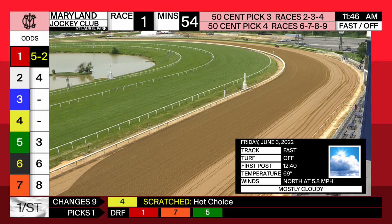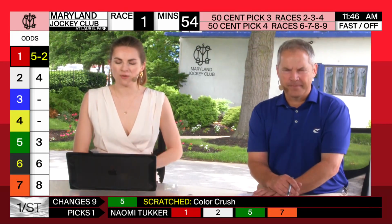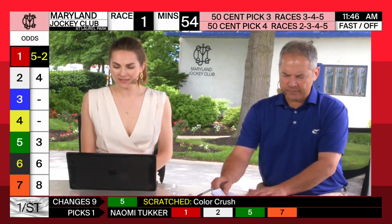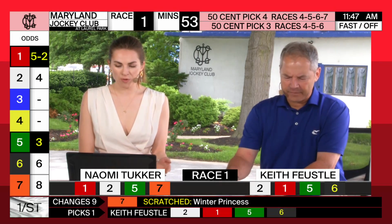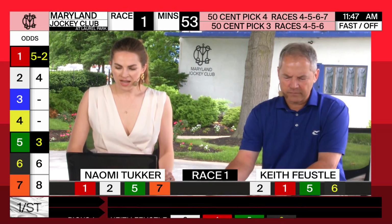And we're going to kick off a 9 race card with 2-year-olds in race number 1, 4.5 furlongs distance here. Starts that early pick 5, maiden special weight. And there's a couple of first-time starters in here. There's a few that have already run before, actually only 2 of them. One of them is the one that I have on top, currently taking money, 5-2 on Pompous Prince for trainer Tim Saltzman. JD Acosta takes the ride.